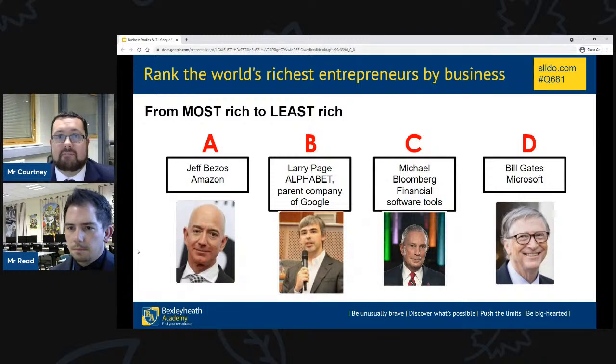We've got 4 very famous entrepreneurs on the screen. Jeff Bezos, who runs and owns Amazon. Larry Page, which owns Alphabet, which is the parent company of Google. Michael Bloomberg, who does financial software tools. And of course, Bill Gates, who owned Microsoft. So it's really important that we understand how they became famous, how they started their business off, what skills they have that make them successful.